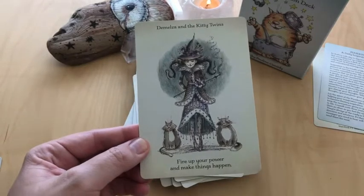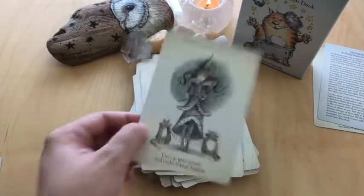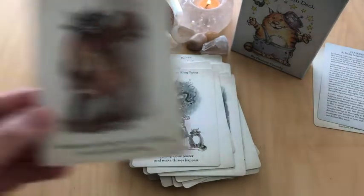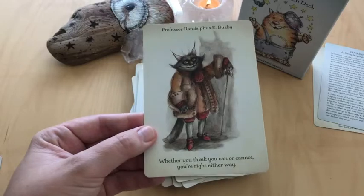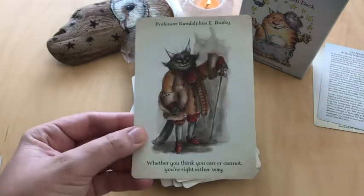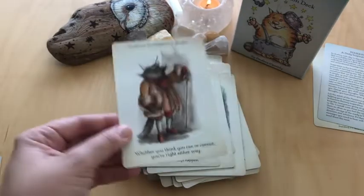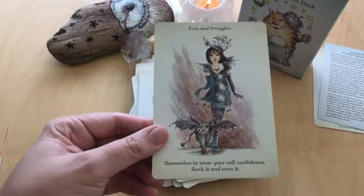Demelza and the Kitty Twins: fire up your power and make things happen. This is cute too. Professor Randolphus E. Bunsby: whether you think you can or you cannot, you are right either way. So that looks a little dark, but it's actually a lot lighter. Again, I apologize for the light. It is just very hot here today.